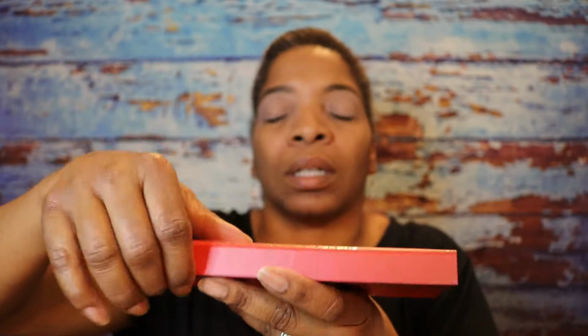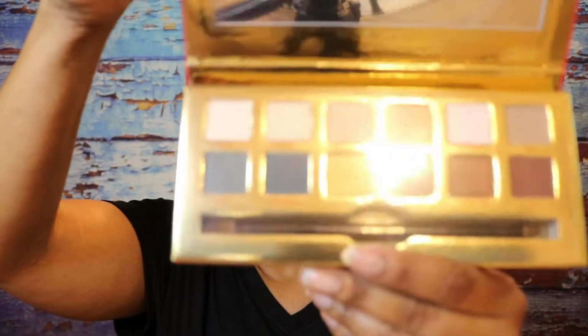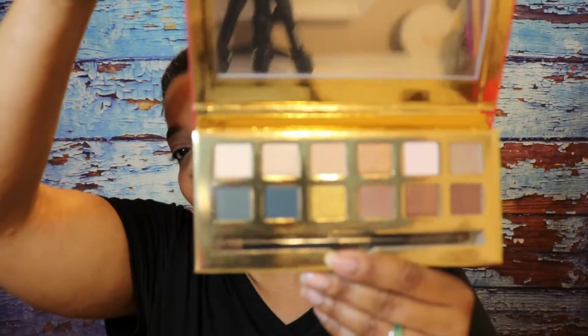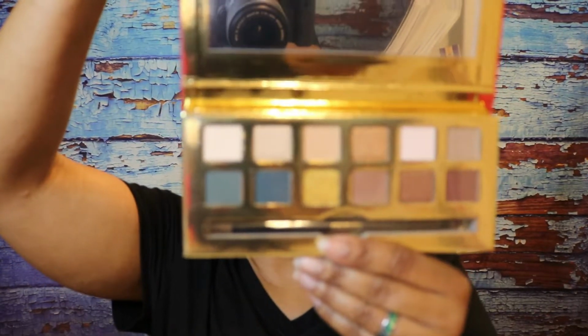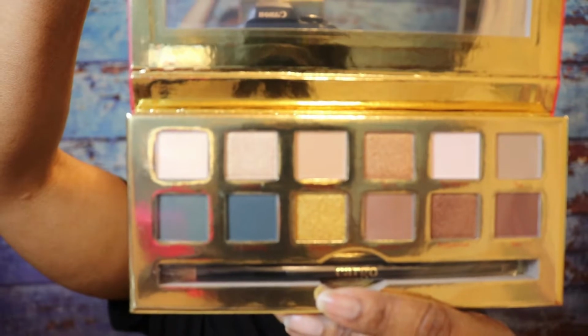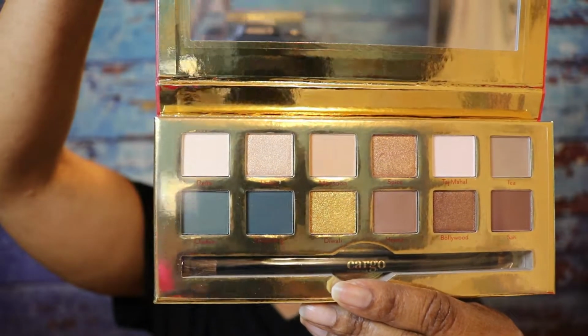And let's go ahead and open it. It opens this way. It has a magnet closure. And as you can see, it has a mirror. And this is, let me hold it back. I'm not sure how. So that is what it looks like.